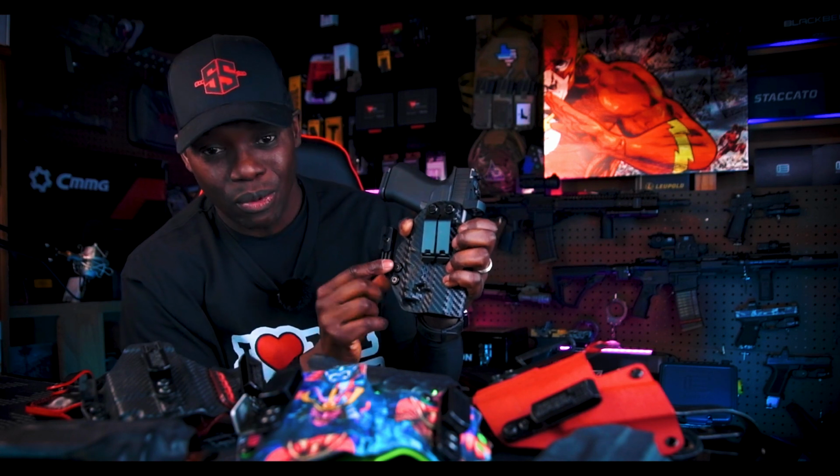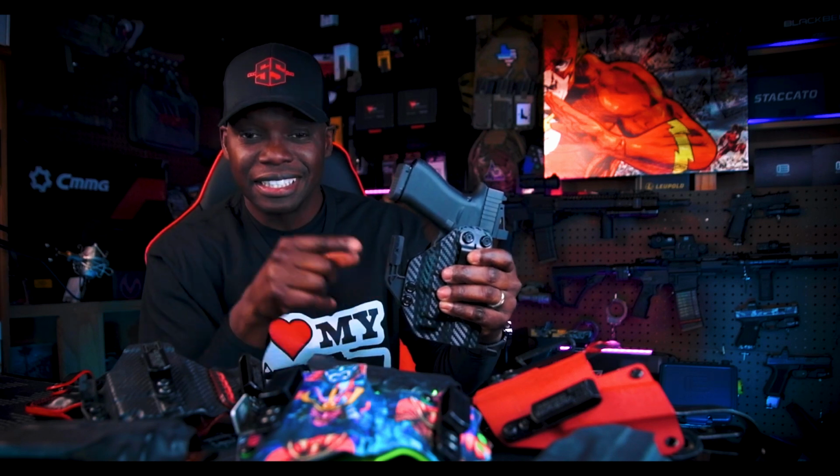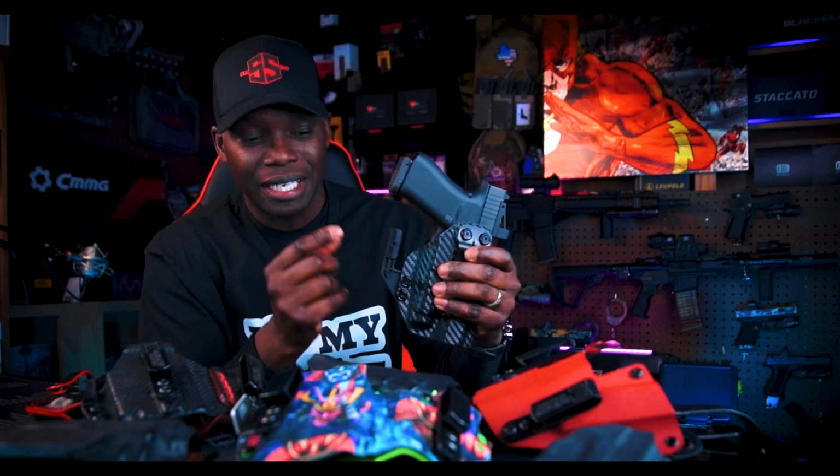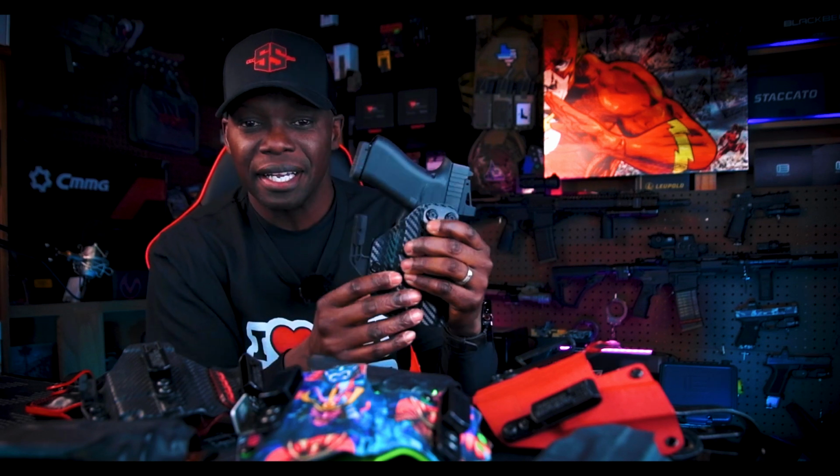Like I said, it didn't come with the wing. I paid extra for the wing, but like I said, an extra $12, $13. This holster is still under $40 with the wing. So a wing is a must. I must have a wing on my concealed carry holsters.